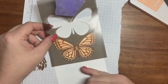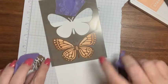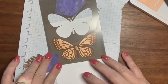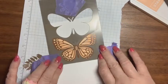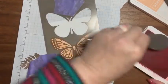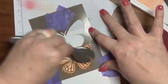Because they call these layering masks. So you put this over your butterfly, and you can see underneath it where the ink is, the outline of the other butterfly. And now I am going to kind of secure this a little bit. And then we're going to bring in a darker color, Flirty Flamingo, with my pink blending brush. And then you go over that.